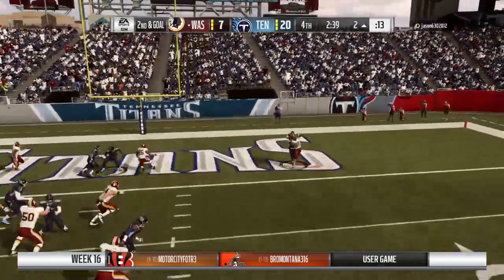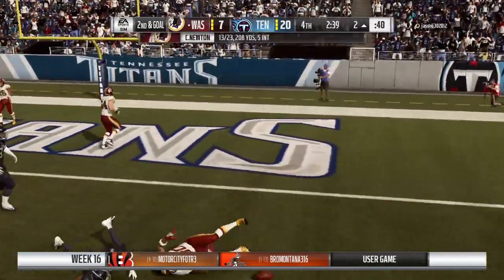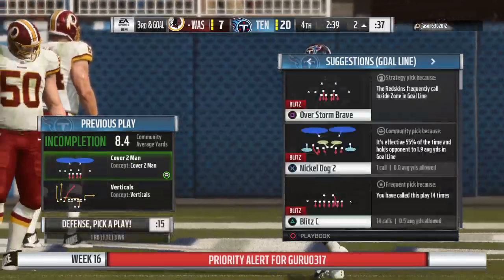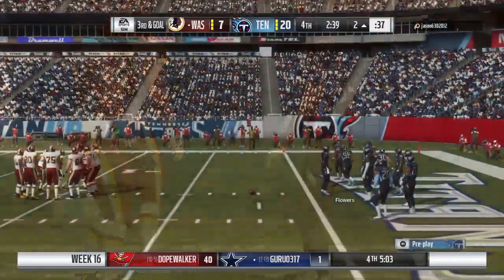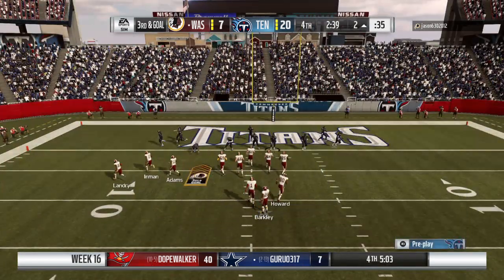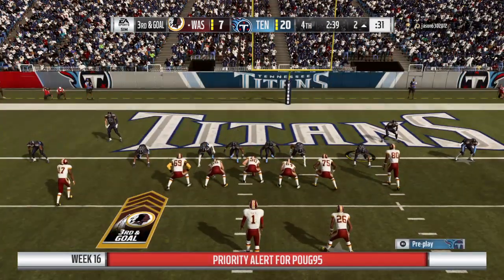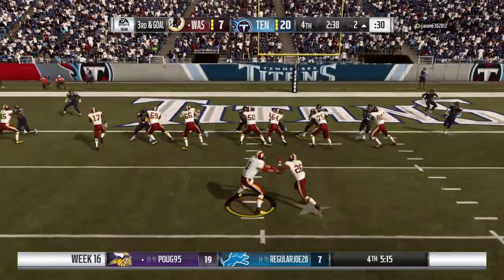From the gun, here's Newton. And incomplete there. A nice hit jars the ball free and brings up 3rd down. We have not seen a whole lot of wide-open receivers. Everything seemingly has been contested. And that's another nice job there to force an incompletion.